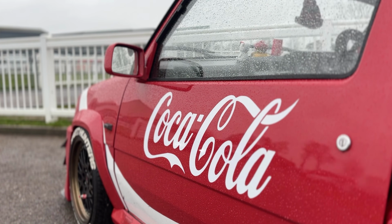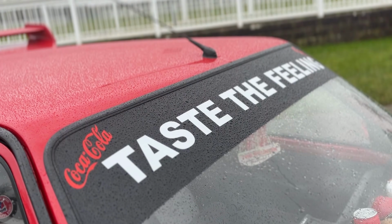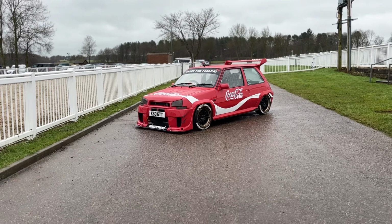Back in the Max Power days, it was about your personality. It was about standing out from the crowd. And this Renault 5 is no different.